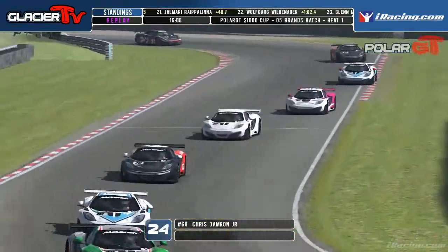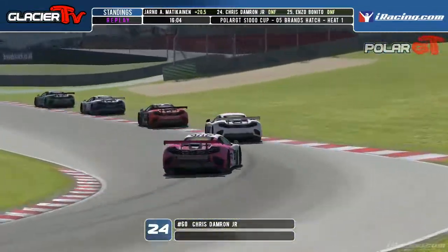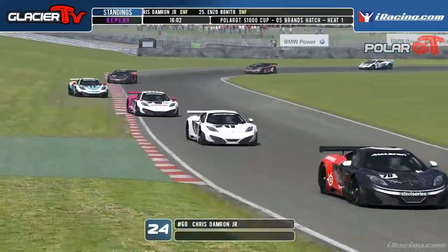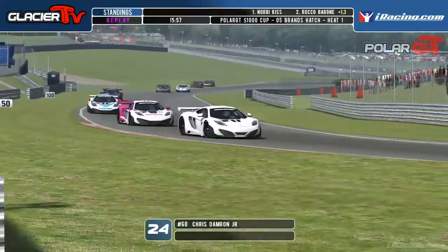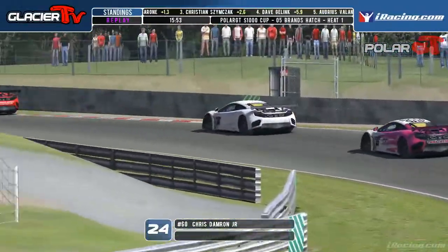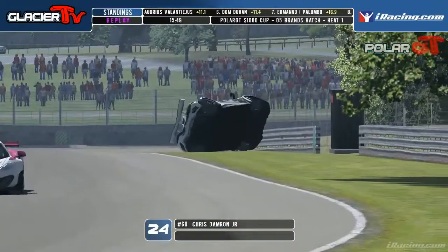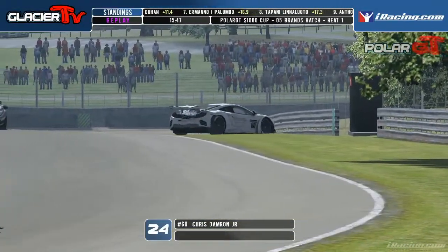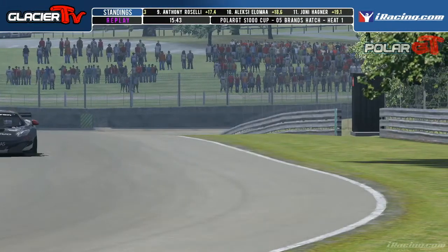But meanwhile, all of a sudden, Zimzak is falling off the rear of Rocco Baroni, and Rocco Baroni is falling off the rear of Norby Kiss. You talked about this a little bit earlier on, Yanni. These guys are very good at doing one, maybe two really hard laps. But then after that, I don't know if it's the tyres that get too hot very quickly or what, in the dirty air, you just fall back. And now Rocco Baroni is 1.4 seconds behind Norby Kiss, and Christian Zimzak is a further 1.2 seconds back.